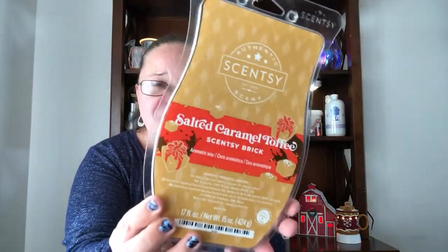The next one up is Salted Caramel Toffee. I had my teenager sniff this one this morning as I was putting it into my warmer. And I was like, ooh, what do you think of this one? And she's like, Mom, that's not wax, that's candy. And I'm like, no, this is wax. So it smells exactly how you think it should. And that is one of the things that I love most about Scentsy. You can really get a good picture in your mind, like you can smell it in your imagination, about what it should be just by reading the names.